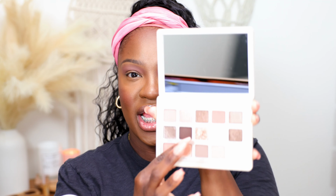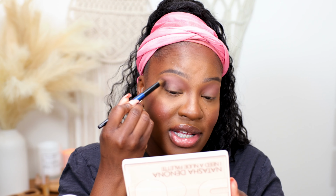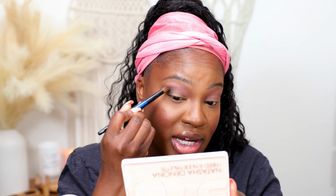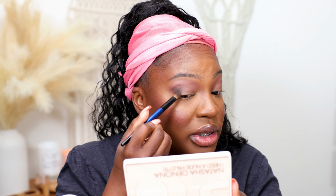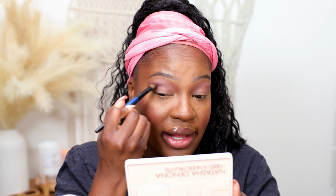And the reason for that is there is only one deep shade in the palette that's gonna work for my skin tone. So any depth that I wanna add to this eye look, I have to use the shade Silhouette. So right now, in the outer crease, I'm going in with Silhouette. Like I mentioned, it's literally the only shade we can use to deepen up the eye look from this palette.